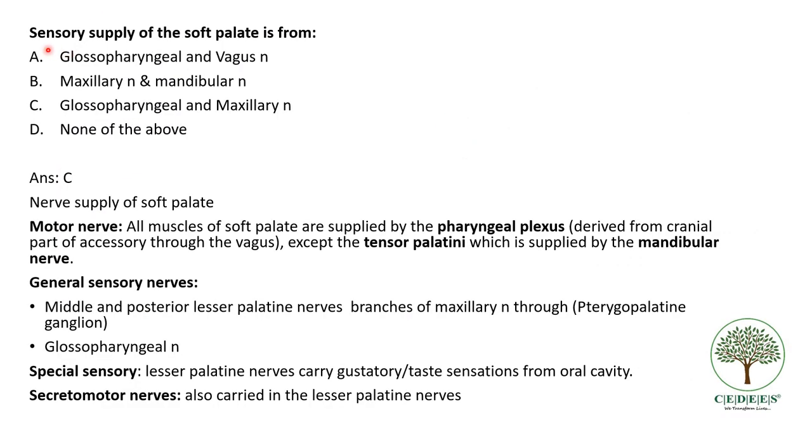Now, next question is, sensory supply of the soft palate is from? So the answer is glossopharyngeal nerve and the maxillary nerve. Now the student didn't have a problem with the option. He had the problem as to how the middle and posterior lesser palatine nerves are branches of the maxillary nerve. So let's revise the branches of the maxillary nerve.